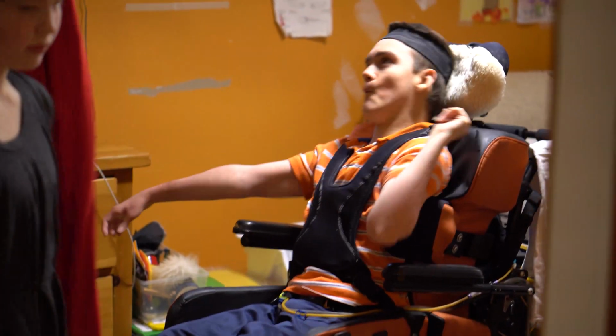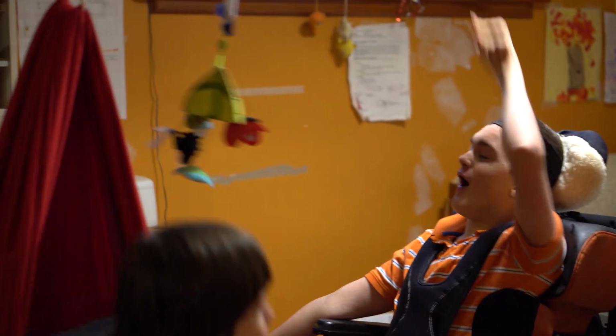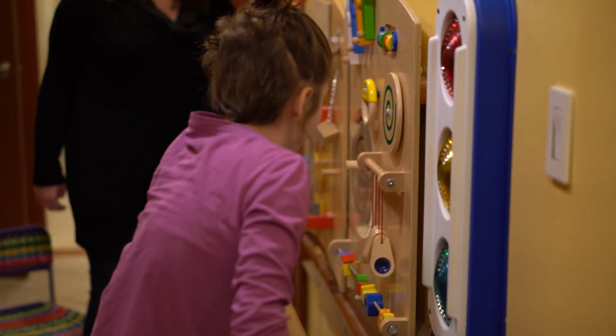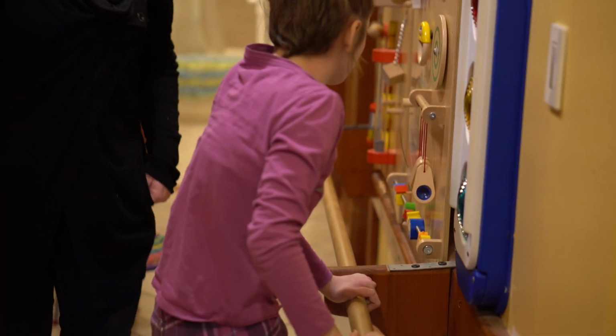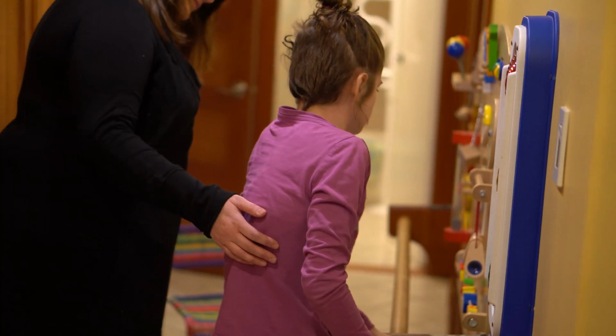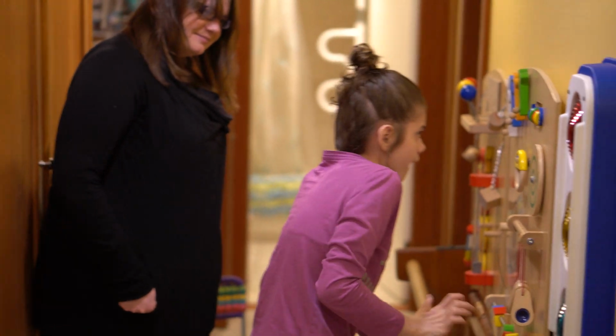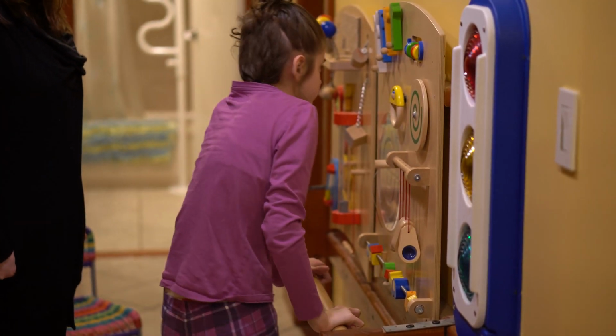A run through of the different children. Our oldest, Nicholas, and his sister Rebecca. Nicholas is 19, Rebecca is 13. They're biological brother and sister. And they were born with a genetic condition called multiple neuropathy. And that presents itself as they're deaf-blind. They are tube-fed, non-ambulatory, and non-verbal, and they depend on others for all aspects of their care.